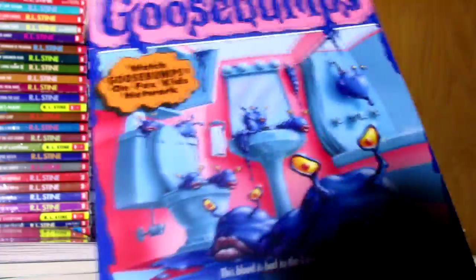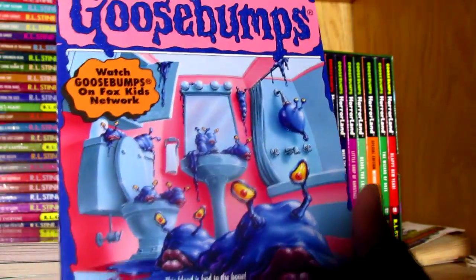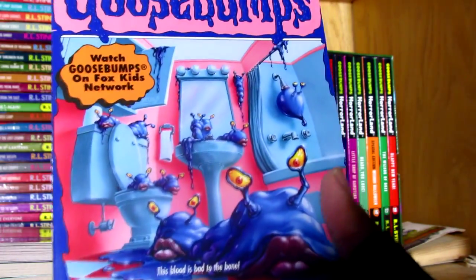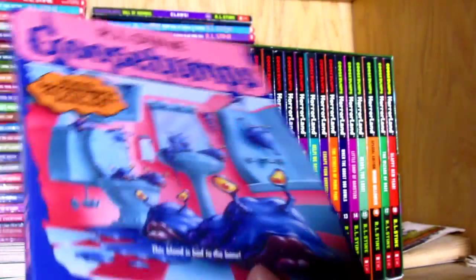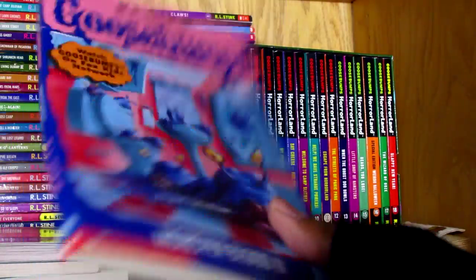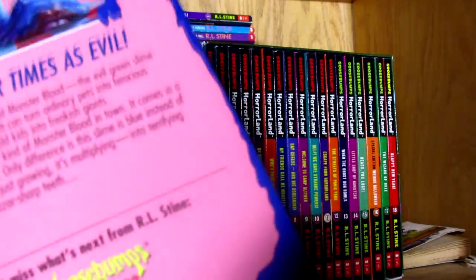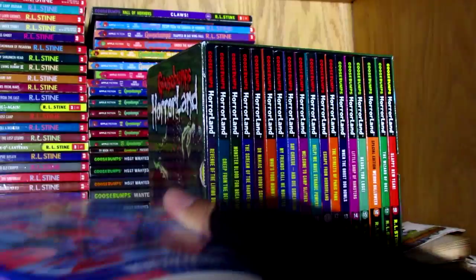If you can find it for a good price in good condition like this, you're one lucky person, because I had to buy this off eBay for a considerable amount of money, and it's in perfect condition. From what I hear, this is not a very good book, as it has very little to do with the original Monster Blood. This is a new batch of Monster Blood that's being used by the military. So we'll get to reviewing this someday. And then it even has an advertisement for Goosebumps Series 2000.